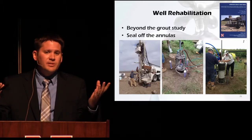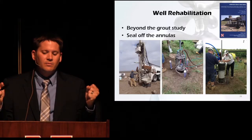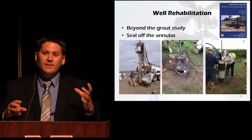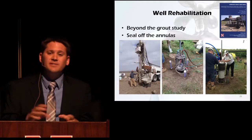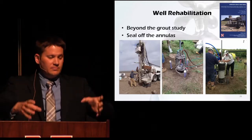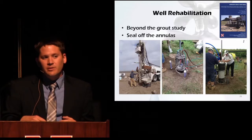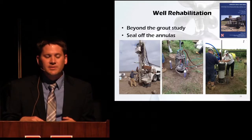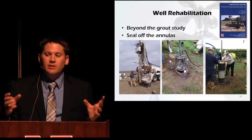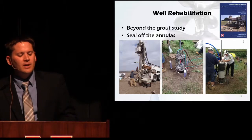So then the question is, if there's all these wells out there that were drilled to old standards and those aren't working, and then we have wells that were drilled without any standards at all, gravel packed all the way to the surface. Gravel's a great conduit for contaminants to get down to the aquifer. Is there anything that we can do with these existing wells to upgrade them to current standards besides decommissioning them and drilling an entirely new well, which costs quite a bit?